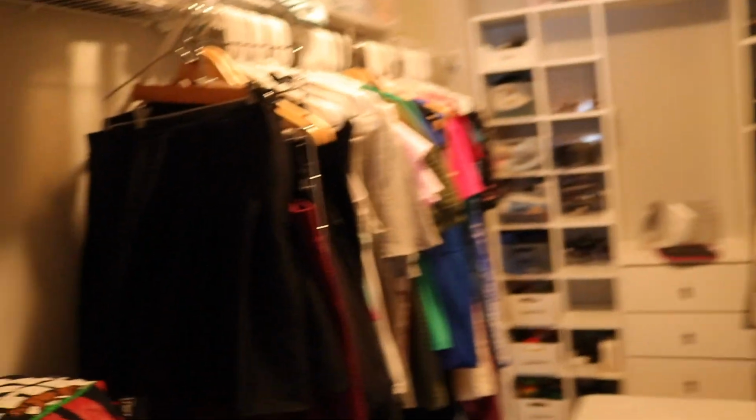All right, here is my closet. Wow. Biggest closet I've ever had. And we'll walk through how I organize it.